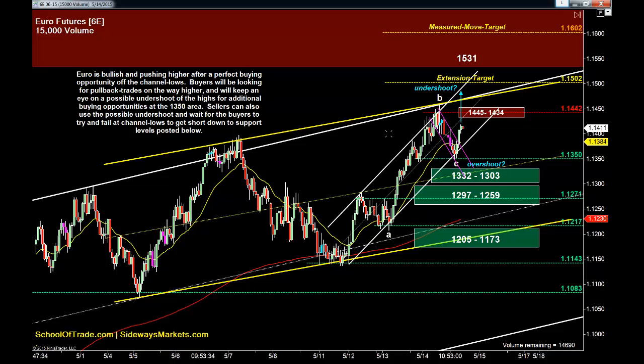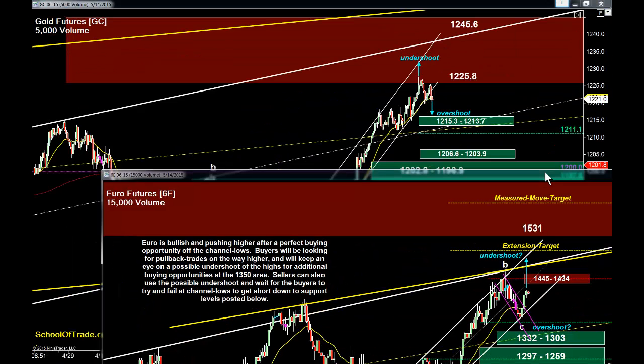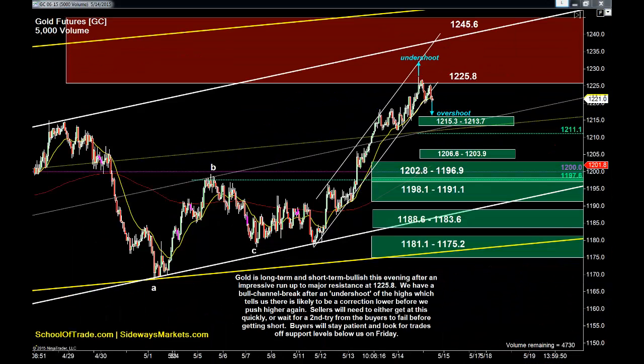So bottom line is we need to see where we go here for the undershoot. That'll give us the overshoot. And then, of course, we know the tasty areas are down here. This is where we want to go, whether it be for sellers to sell short down to it or buyers to be looking long-term bullish off that overshoot, the 1350 area down to 1300. All right, guys, keep an eye on that for the euro for tomorrow. Looking good, right? I like that strategy for the euro. That should be a pretty good one for tomorrow.